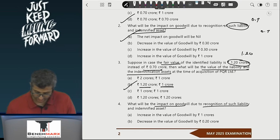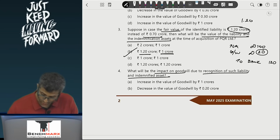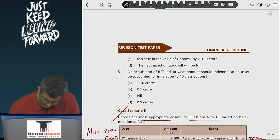What will be the impact on goodwill due to the recognition of such liability and indemnification asset? I don't know what the purchase consideration is. I don't know what net assets is. So let us say whatever be the net assets, let's say 100. Now over here, your liability of 1.2 is recorded. And let's say, for example, there is no NCI. Let's say 120 is the PC, so your goodwill is 20 rupees. Now, if these ongoing lawsuits come in, my contingent liability will be recorded at 1.2 and indemnification asset will be recorded at 1, which means if I now sit to find the balancing figure, my balancing figure will be hypothetically 121.2 minus 101. Can I say 20.2? And hence can I say due to this, my goodwill will in a way increase by 0.2. So there will be a net increase in the value of goodwill, I believe, by 0.2.